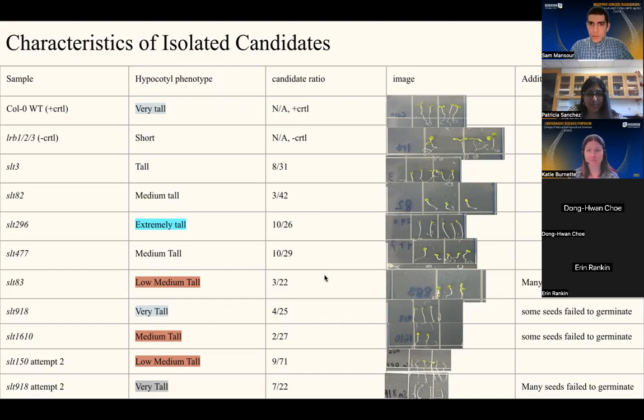And these ratios are basically how many we manage to find out of the amount of seeds we plated on these plates. Some of the reasons the ratios aren't very high is probably because a lot of these seeds, for example, some seeds don't germinate. There's a whole bunch of other factors that go into it, but this is just the first rough run to see what possible candidates we have.